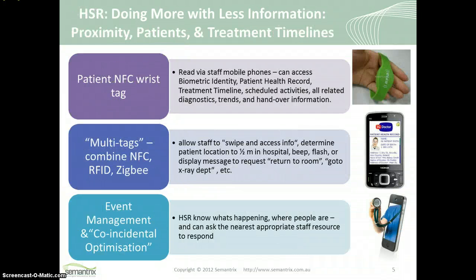Next thing, again, we see NFC wrist tags. We've built prototype systems which will take patient information tied to that tag, validated with biometric information, and allow you to verify the patient, to look at their current treatment timeline, to validate staff, and also with a swipe of a phone, tell exactly what that patient's problems are, what the treatment program is, where they should be at a particular time.